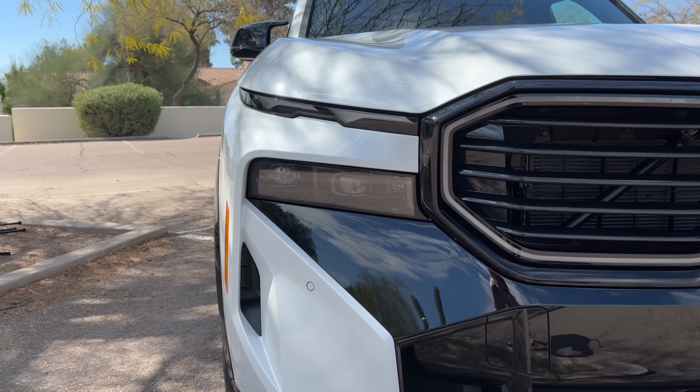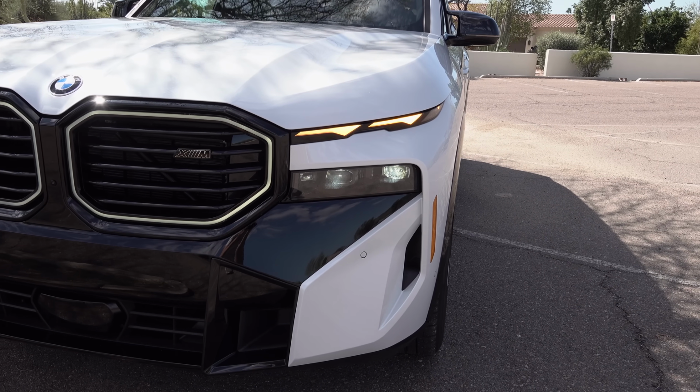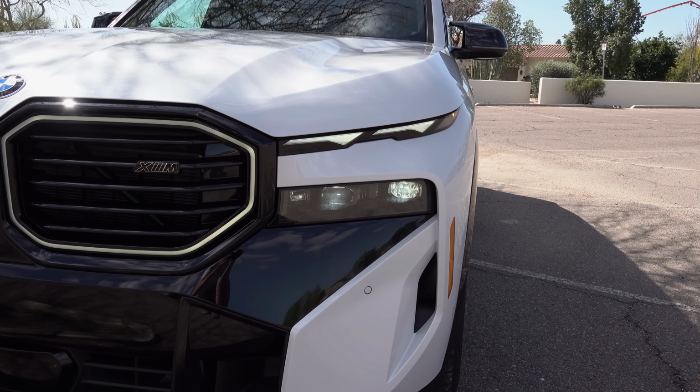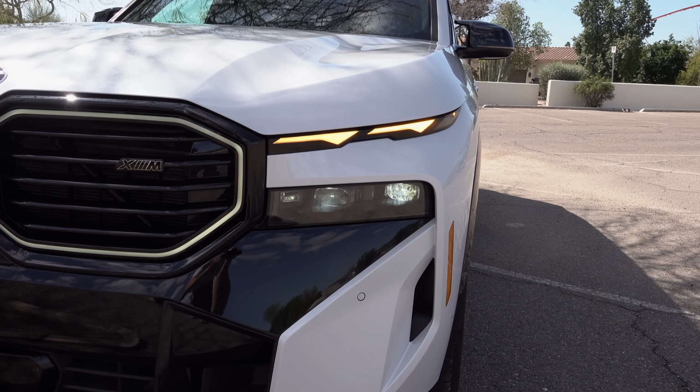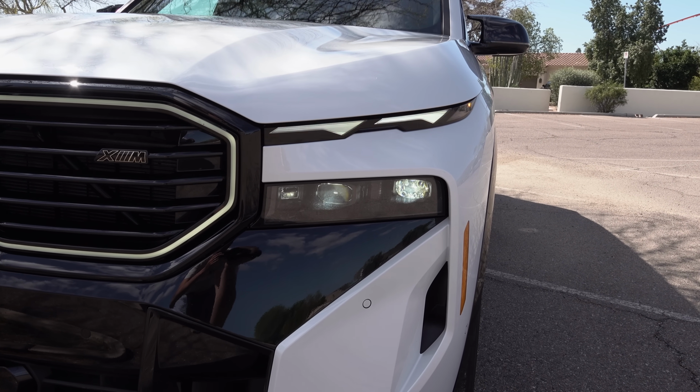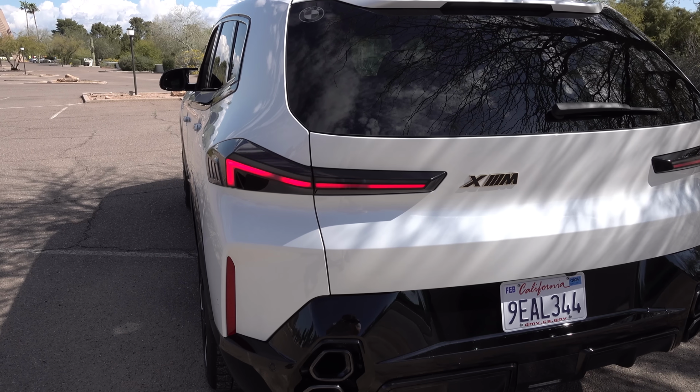And when they're on, the turn signals are especially odd because they sort of gradually turn on and off rather than blinking like most normal turn signals. It's a little bit unorthodox, but everybody seems to be playing with lighting these days, and there's an example of that. The rear turn signals are actually even more unusual.